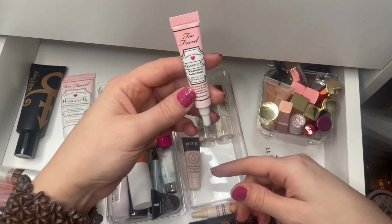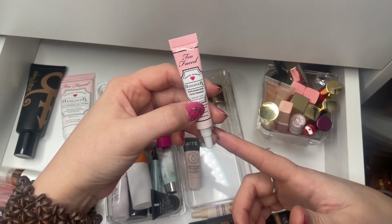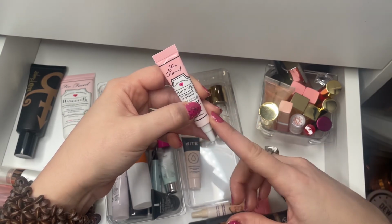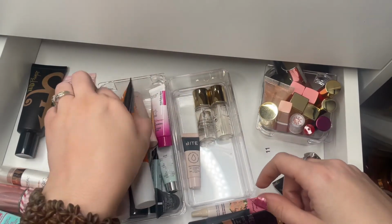All right, from Too Faced, we have got the Hangover RX. This is a very moisturizing primer, but to me, that's really all it is. I don't get the hype on this one. And yeah, that's my thoughts on that.